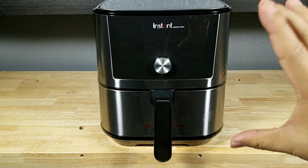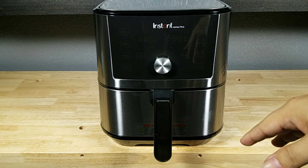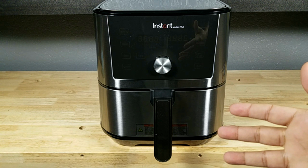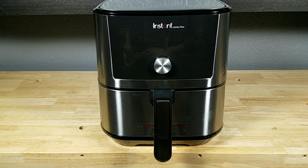All right, let's get into some size references here. So this is the 6-quart version, and you can get the smaller versions that make enough food for 2 people. But my issue with that is, what if you want to make more food for leftovers? You might as well just get the 6-quart one. So that's what this is here. Here's some size references here.